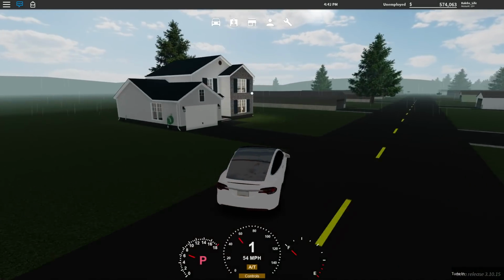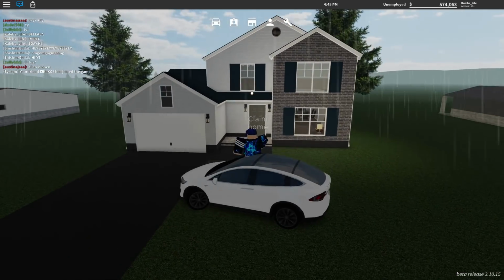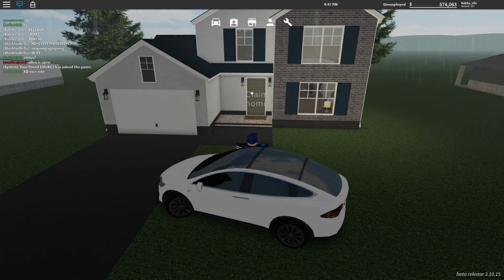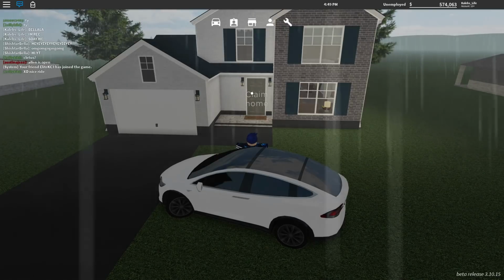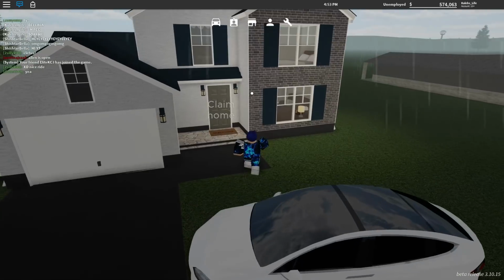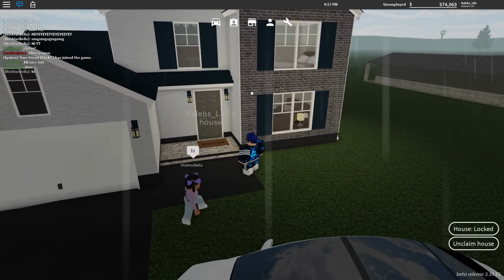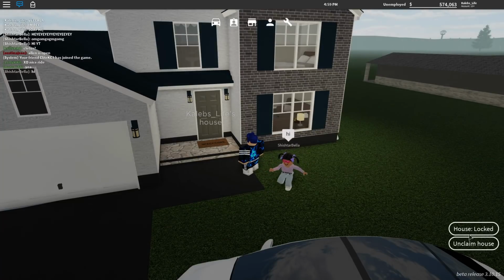So what you do is pull up at your brand new house and run into the door. Somebody was asking in chat, how do you claim a house? I didn't say anything, but in my head I was like, walk into the door. It's very self-explanatory. You just run into the door. Average Roblox stuff. Running into things is how you do stuff in Roblox.